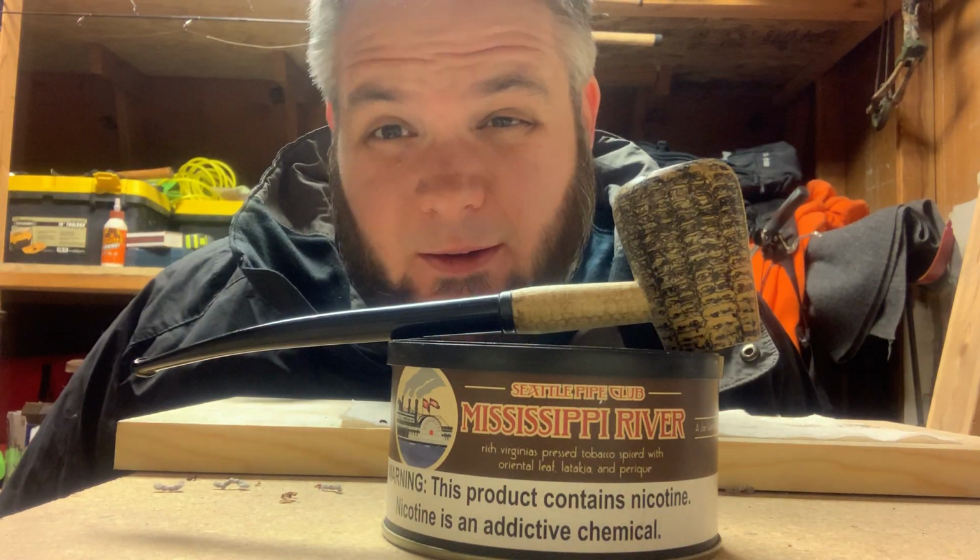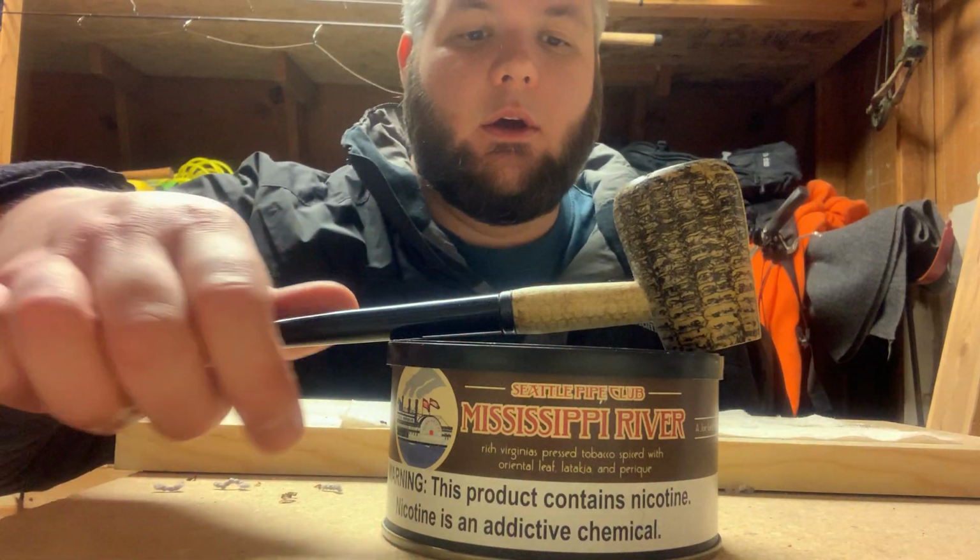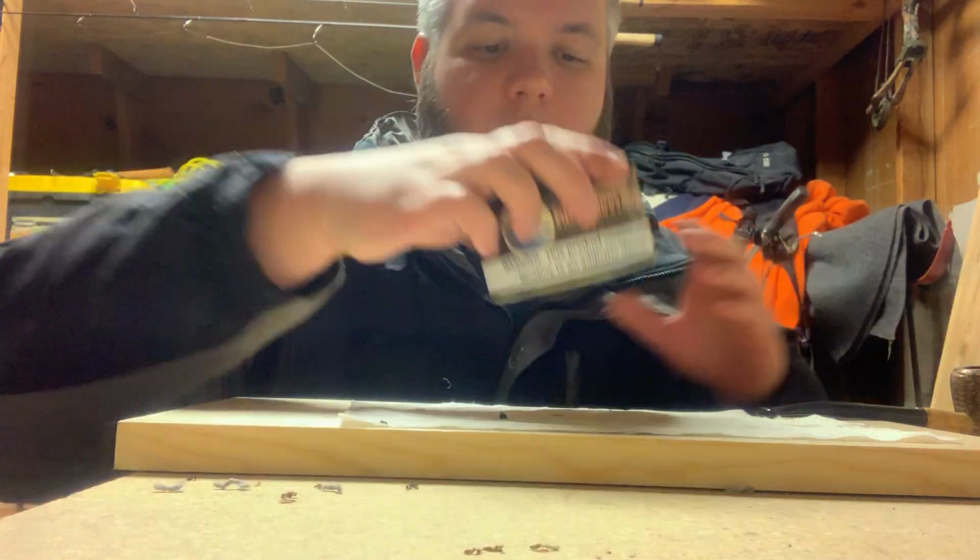Forge is not going. It's actually warm enough out here that I don't need it. So, I'm smoking my Elf Cobbett. I am obsessed with this thing lately, and we're gonna be smoking some Mississippi River. Let's load this thing up.